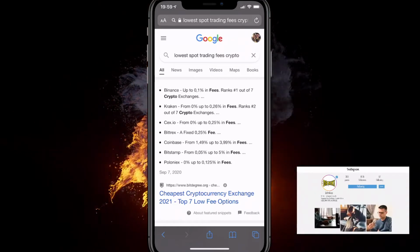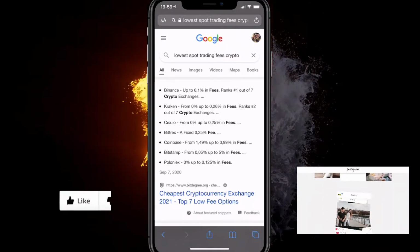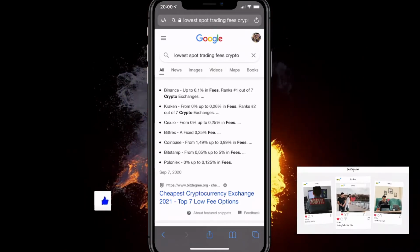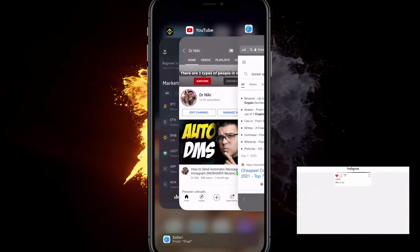Before Bitfinex, if you used to use crypto and tried crypto 4 or 5 years ago, just like me, you may have used other exchanges, but now Binance is the best. And I currently personally use it.